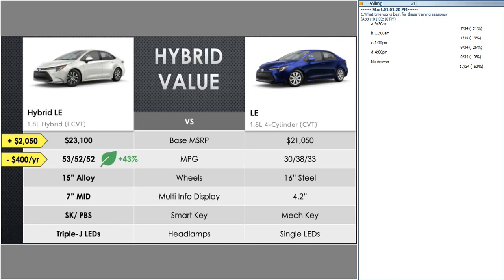the mechanical key. And then finally, as an exterior accent, the hybrid Corolla has triple J LED headlamps. So those are the ones that you see on XLE and XSE that have the LED accenting. And it looks much better than the traditional headlamps that you see on the gas version of the LE. So overall, yeah, there's a premium to be paid.